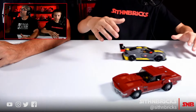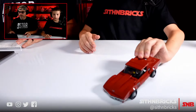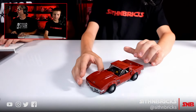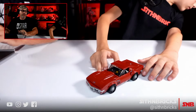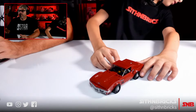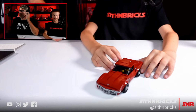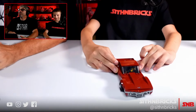Moving this one out of the way since we've now covered it. Oh wow, that's real smooth. Here is the 1986, right? No, 68. 1968. Yeah, it should be 68. 1968 Corvette. I said the full thing this time.